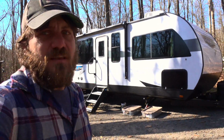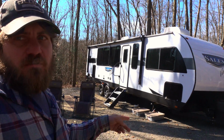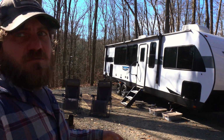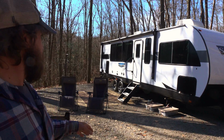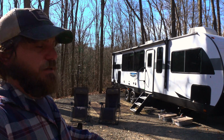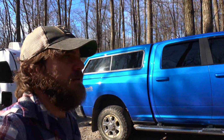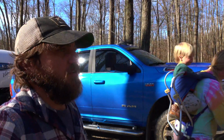So we're here at Site 12 at Black Moshannon, which, this rig's 35 feet, and it says it's big enough for a 40-foot rig, and I would say that's accurate, although it's a little bit slanted, so you want to position yourself a little better in here if you choose this site. But I think there's some better sites in the campground, so we're going to kind of walk around and maybe show you some of those.